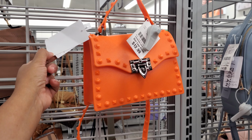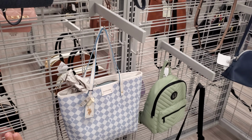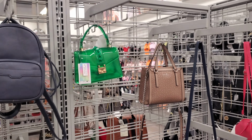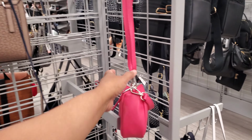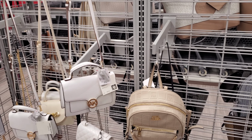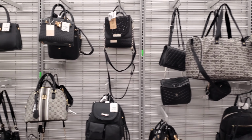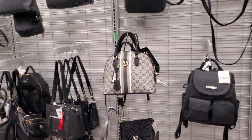I love pop-up color, honestly. $12.99. Polo's still here. Oh, look at the green jelly. Little green jelly bag over there. Oh, man. Everyone bought a bag for vacation, cruise.